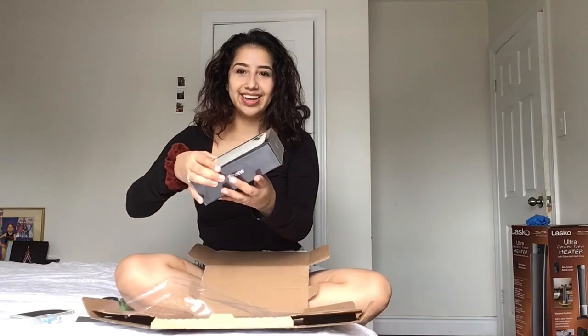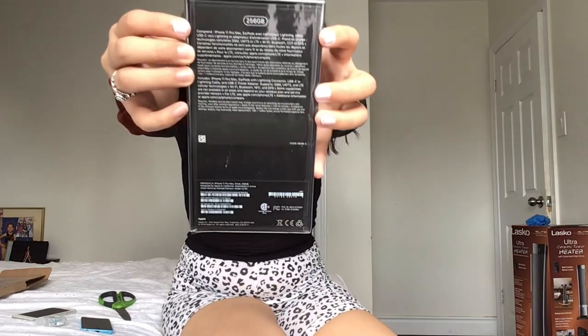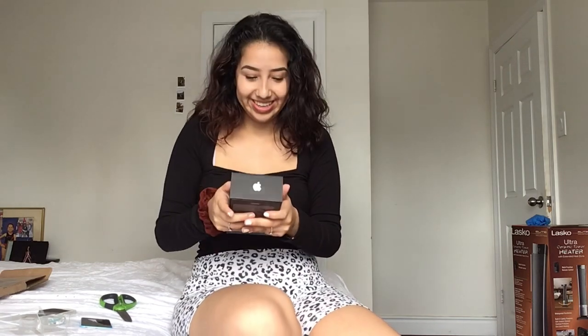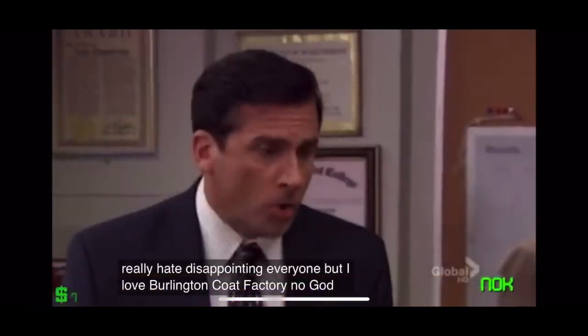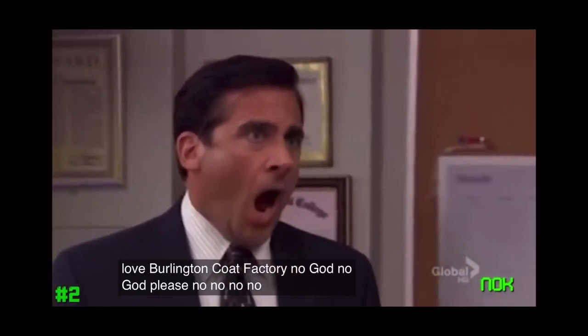Here it is, guys. Okay, here's the back. It's 256 gigabytes. Well, it's marvelous. Oh my gosh. Look at this. Look at how small. Okay. The box is beautifully packaged. Here it goes.